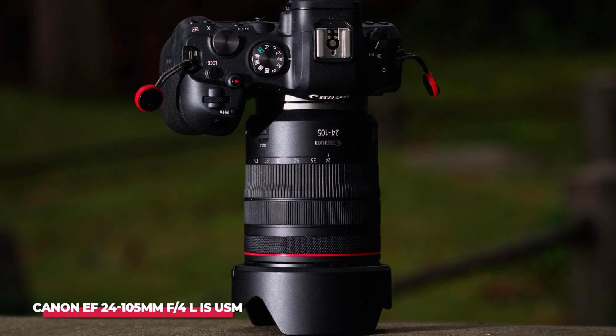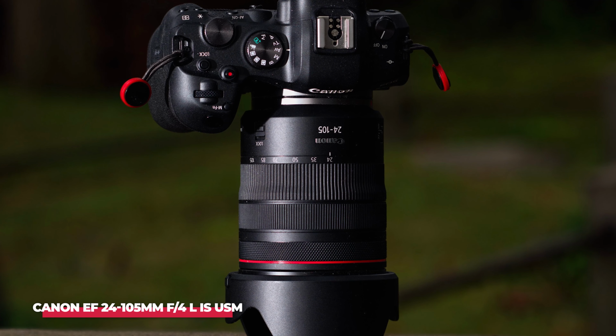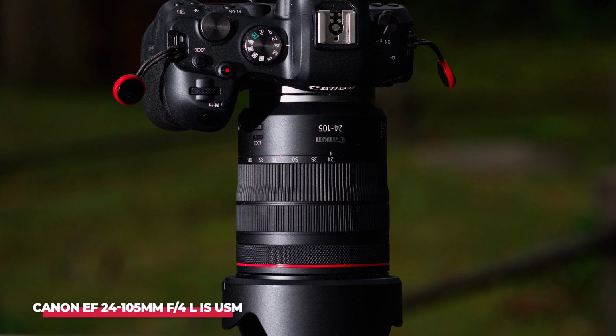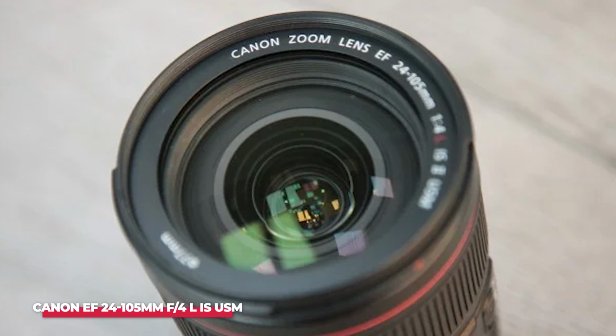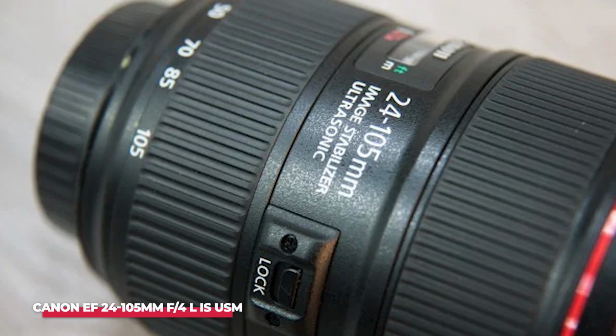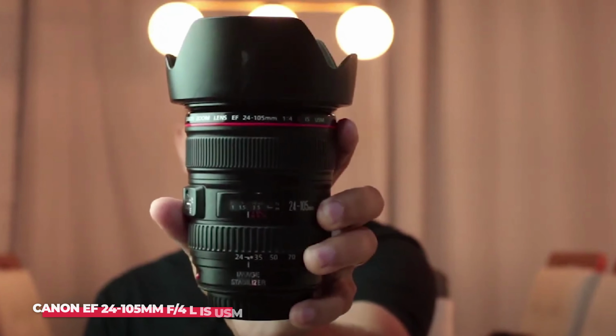Because even with excellent image stabilization, f4 just isn't going to cut it for professionals who need lenses to function in nearly pitch black conditions. However, for the rest of us, f4 is perfectly fine. Don't even bother to ask what a USM lens is. This marketing lingo from Canon means relatively silent lens.